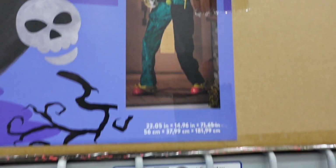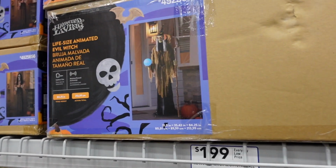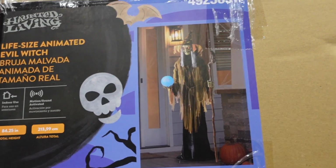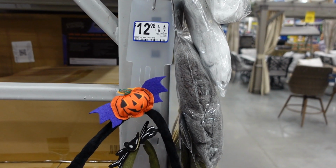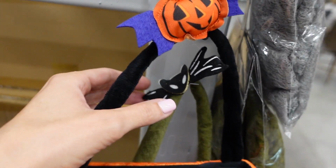Boy, those are $159. He's animated. And then over here, I think that was the witch that we just saw. And she's $199. She stands 7 feet tall. These cute little Disney tote bags are $12.98. They have a little pumpkin at the top up here. And then they have Jack Skellington.